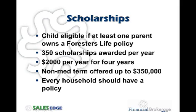Now, the parents don't have extra money to set aside for college, but Grandma and Grandpa don't either. Or Grandma and Grandpa are so far away you just can't get in front of them for that appointment. This is something that'll work with everybody out there, and I think this would be a good add-on for all of your existing clients that have children in the household, even if they're one of those folks that are going to work through the Smart Track Toolkit and they've got thousands of dollars already set aside. Hey, why not ease the burden a little bit here and get at least one Foresters policy in the household and have them get access to some scholarship money.